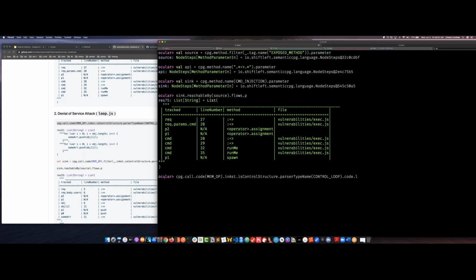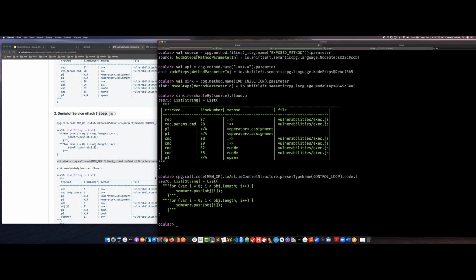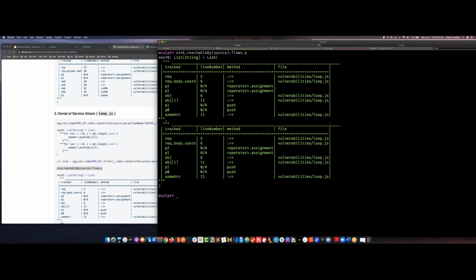Now with this very simple command, we are saying cpg.call.code memory op, which means in your code, are you conducting any memory-centric operation, like either a list operation, an array operation, or a caching operation, either cache validation, cache invalidation, etc. And then in your syntax tree, is there any control structure that exists? So when we execute this single statement, you get proof that within this code block, we do have a control statement that exists. And of course, what we want to do is go one step further to ask whether this control statement can be influenced by an attacker? So by executing and assigning this to a sink, the next question that we ask is, can any of those exposed sources touch a function within this looping construct? And lo and behold, of course, yes, you get a flow.